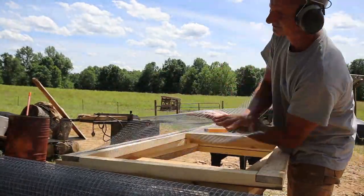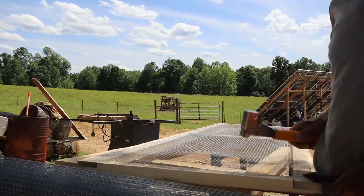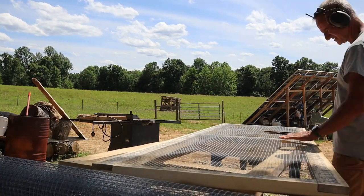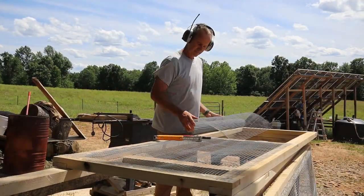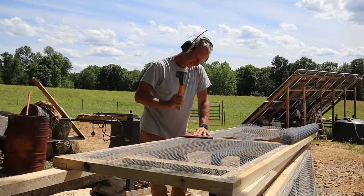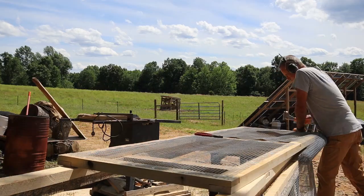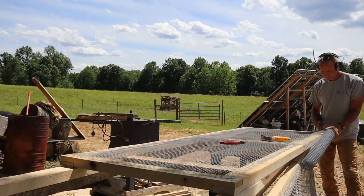Now hardware cloth is a much heavier wire than standard chicken wire, and it's going to protect the chickens much better from predators. To tack the wire down, Philip is using a hammer tacker, and he just uses it like a regular hammer, and it puts in a staple which is holding the wire in place. This wire also came with some heavier duty staples that he put in with a regular hammer to reinforce it and give it a little backup.